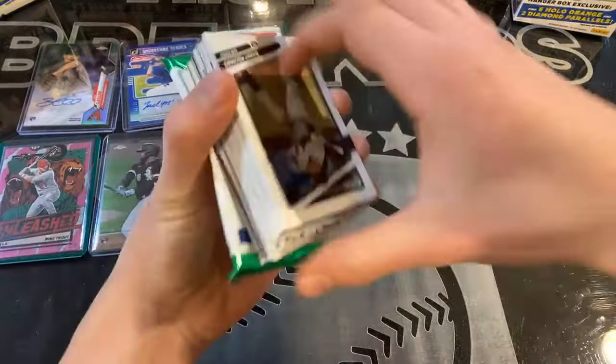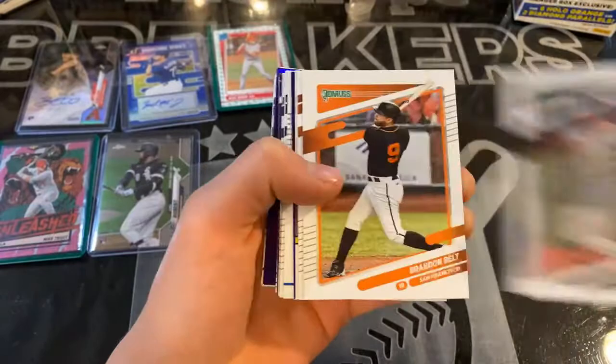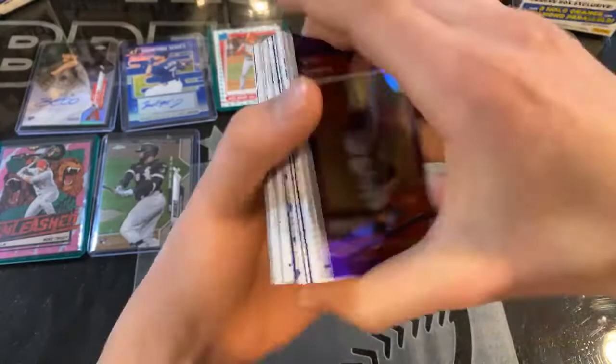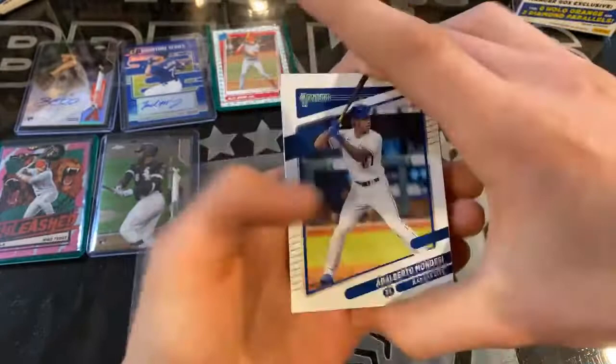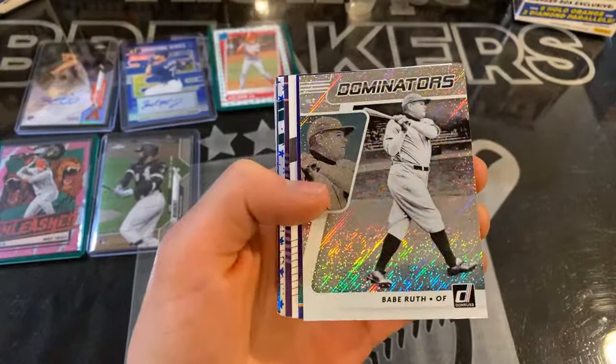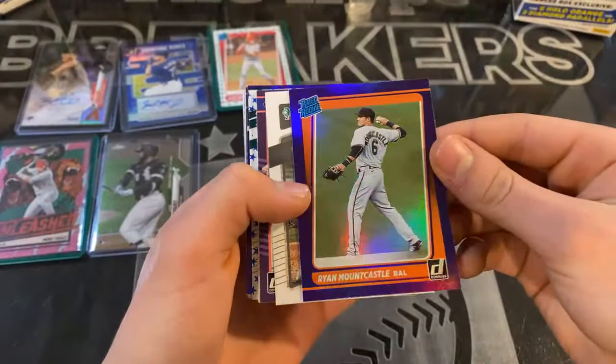On stack number two, Manny Machado, Grisham, Brandon Belt, Johnny Cueto for San Francisco, Mariano Rivera, and a nice Zac Gallen, Purple Holo, Brailyn Marquez for the Cubs, Shane Bieber, DJ LeMahieu, Whit Merrifield, Mondesi for Kansas City, Roger Clemens, followed by a nice Dominators Babe Ruth for the New York Yankees, really sweet insert, Ryan Mountcastle, Purple Holo, for the Baltimore Orioles. Very nice card there.